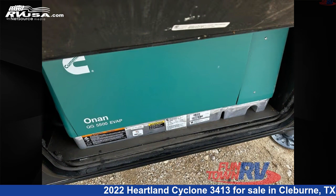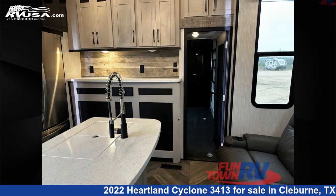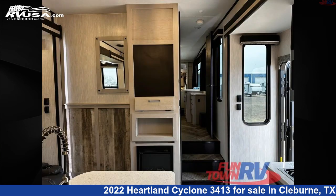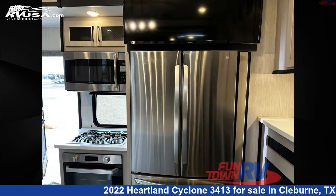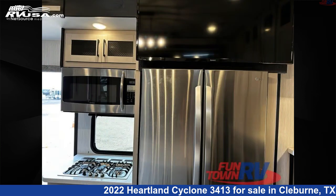This used Heartland is 39 feet 0 inches in length and features sleep 7, slideout, and 100 gal fresh water capacity. The floor plan layout of this toy hauler features bath and a half, front bedroom, kitchen island, loft, 2 entry, exit doors. Remember, this is an AI-generated video of one of thousands of classified listings on RVUSA.com.